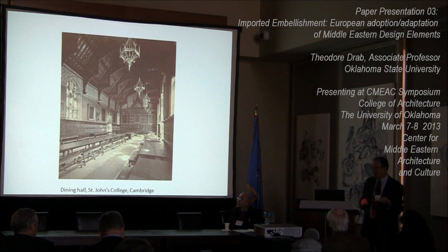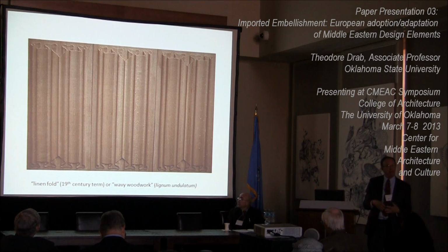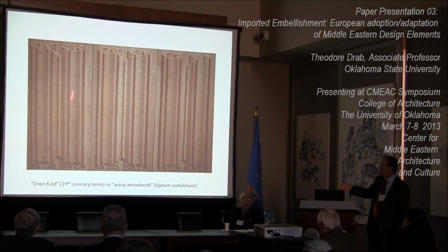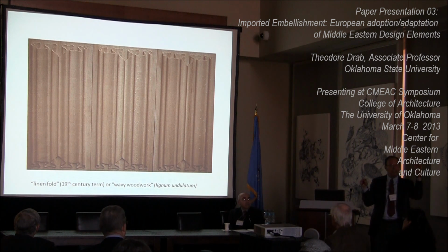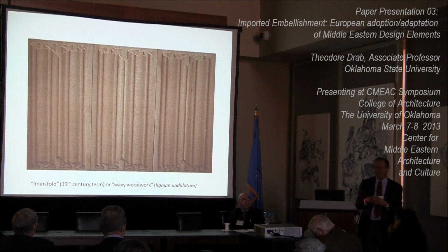So originally it was a painted decoration, but as time went by, people developed this, what was in the 19th century first called linenfold. And I want to call your attention to the fact that linenfold, isn't that interesting? It has this vertical line. And then at the bottom and at the top, it has all these wavy, curvilinear lines. Now, linenfold just sort of sprung out of nowhere. There was no Greco-Roman basis for linenfold carving whatsoever.